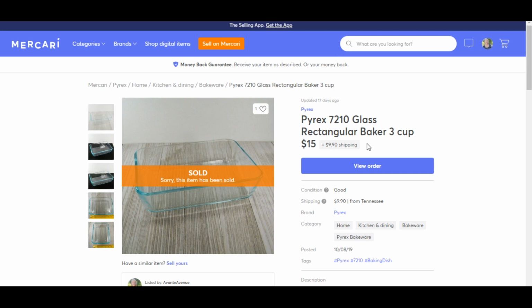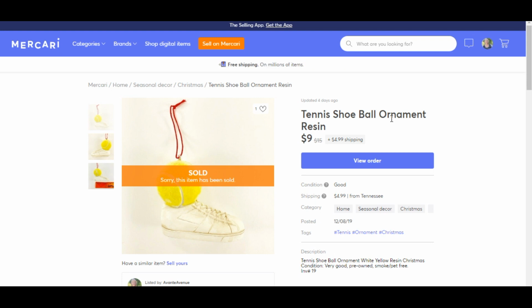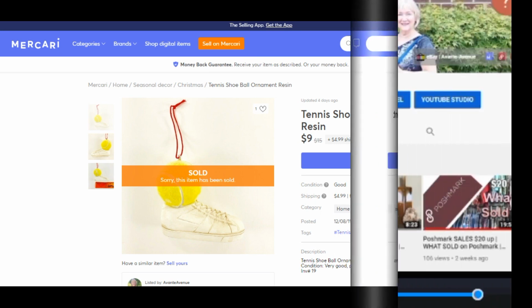I was excited when I went to Ohio in December and after Christmas I found this Pyrex 1.5 pint little bowl, the gooseberry design in pink. Found it at a church thrift store for $2 and sold it on Mercari for $33 and the buyer paid $10.77 shipping. Highly collectible. Recently sold this tennis ball and shoe ornament on Mercari. Accepted $9 plus $4.99 shipping paid by the buyer.